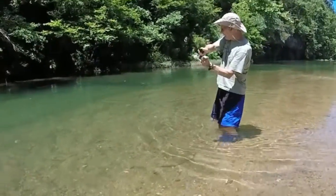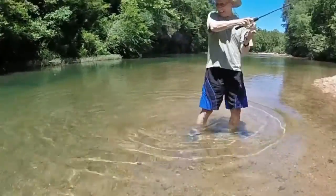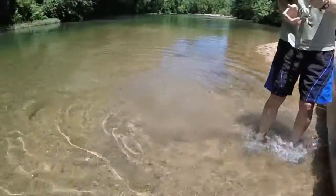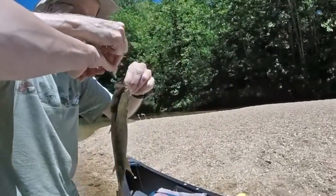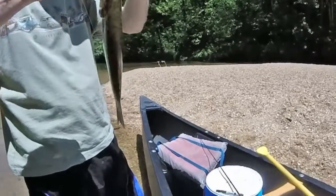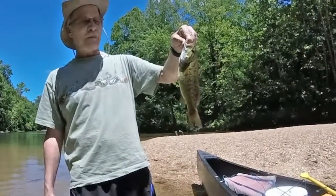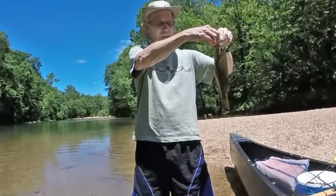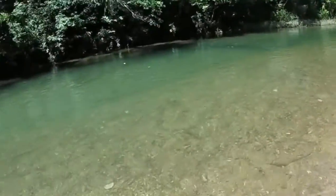I'll walk him in towards the bank. Keep walking, keep walking, keep walking. Grab him by the lip with your thumb there. Okay. Good looking smallmouth bass. The biggest one we've had so far today. It's like 50 pounds. Let him go. Yep. And he's off.